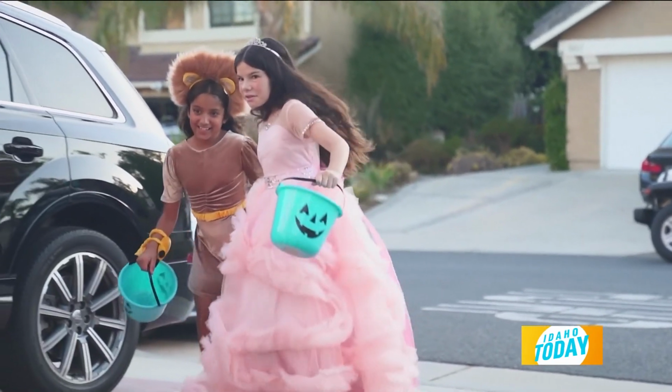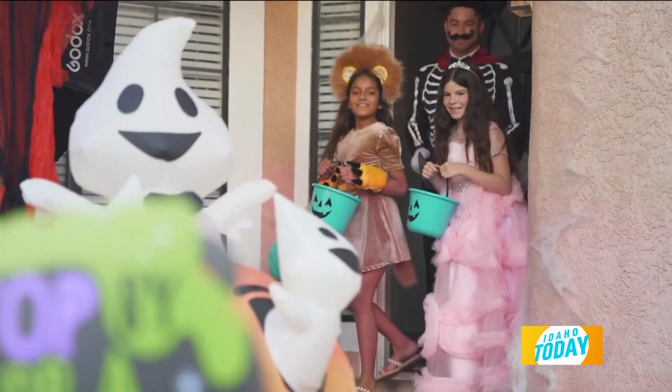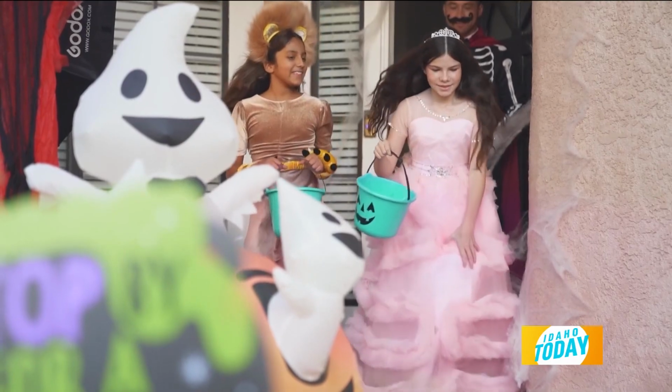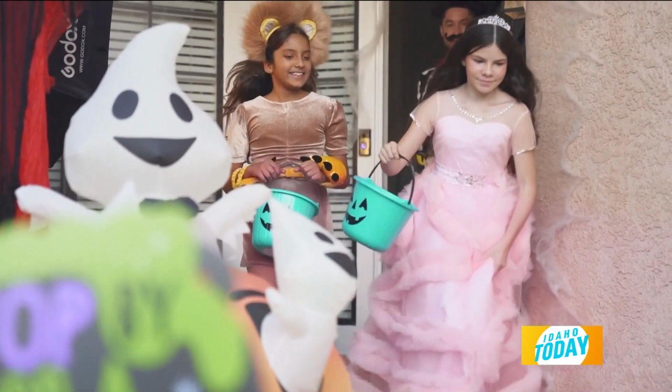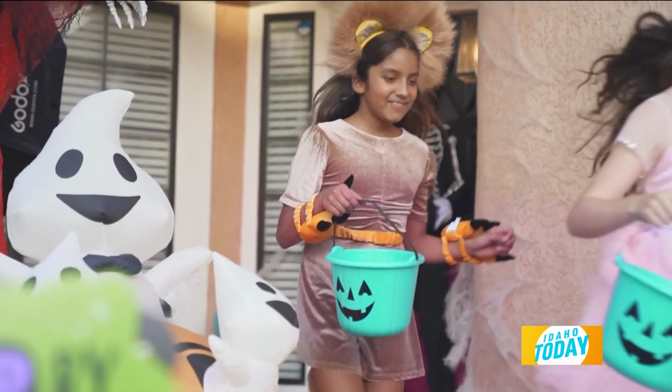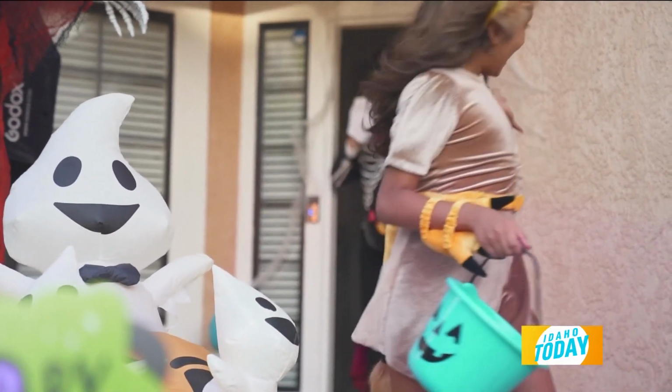So essentially what you need to do is just put a teal pumpkin outside your door. It could be a real pumpkin. It could be a plastic pumpkin. It could be a picture of a teal pumpkin. And that'll let trick-or-treaters know that you have something other than candy to offer while they're on the trick-or-treat trail.